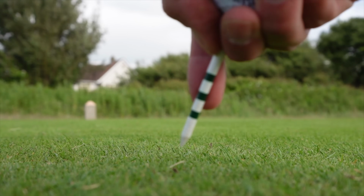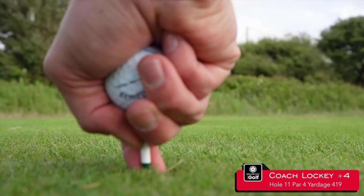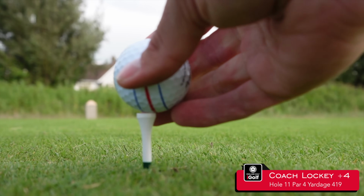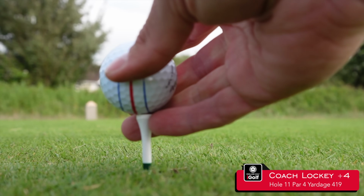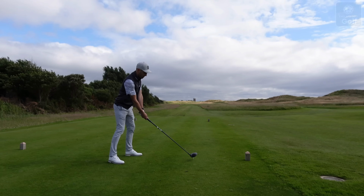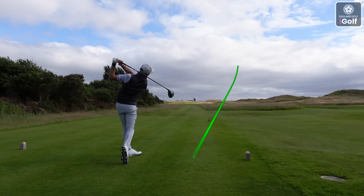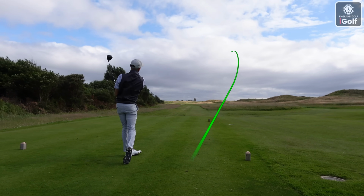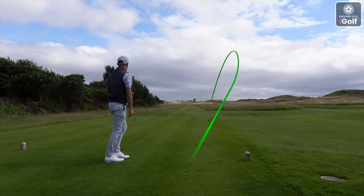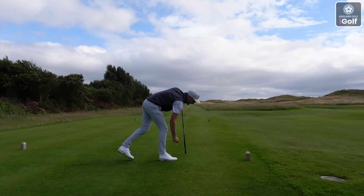Par 4, 11th, 420. And guess what? Wind's off the right now on everything. So let's hit some bomb balls. Come on, keep coming, keep coming. Oh yeah. Toey slinger. Hey!